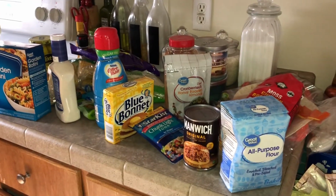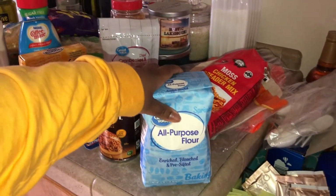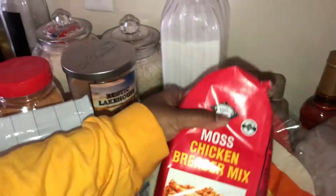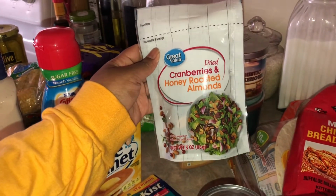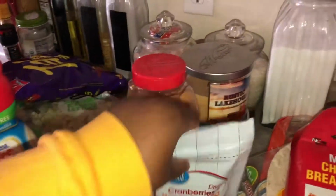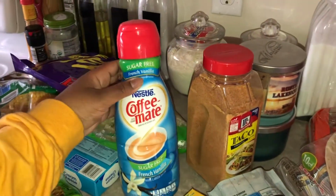Okay, so I'm about to show you guys what we got from Walmart. We got the all-purpose flour, chicken breader mix, and then we got some Mowinch, cranberries, and honey roasted almonds. Some tuna. We got some taco seasoning, butter. And I got this sugar-free French vanilla creamer.